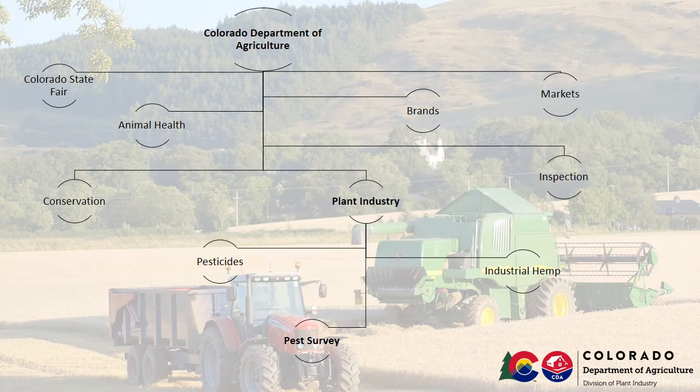To understand the CAPS program and where it fits within the Colorado Department of Agriculture, we're going to take a brief overview of the department. Within the department, there are several different divisions. There is the Colorado State Fair Division, the Animal Health Division, Conservation Division, Markets Division, Brands Division, Inspection Division, and the Plant Industry Division. We're going to focus on the Plant Industry Division.